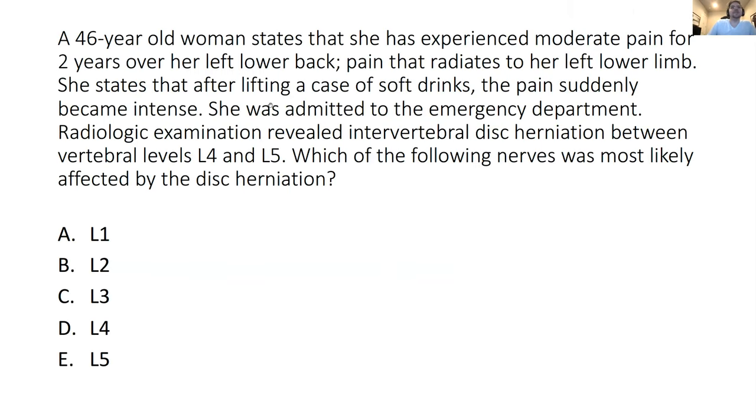All right, let's try this one. This is a really important thing, but we'll break this down for you guys.